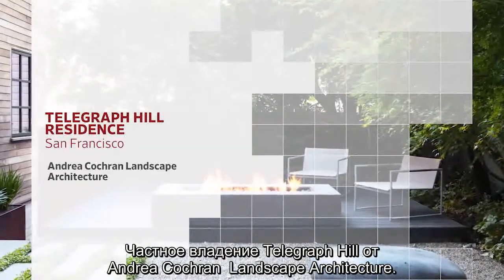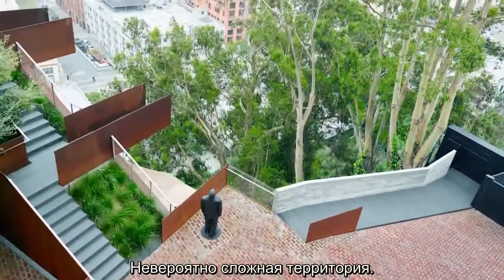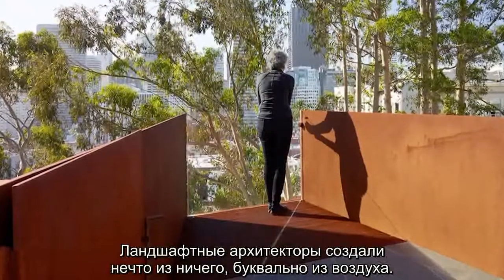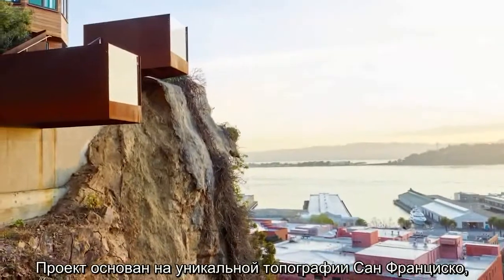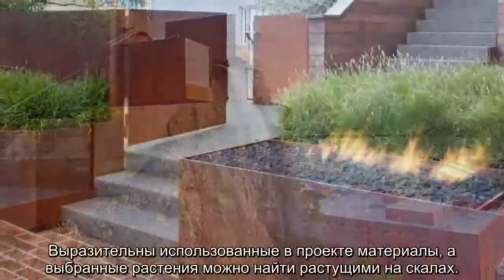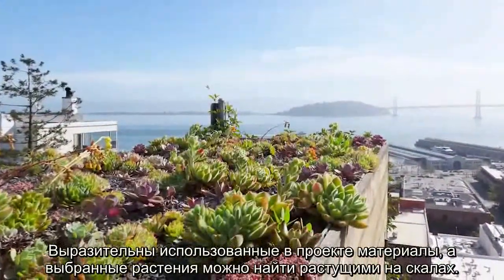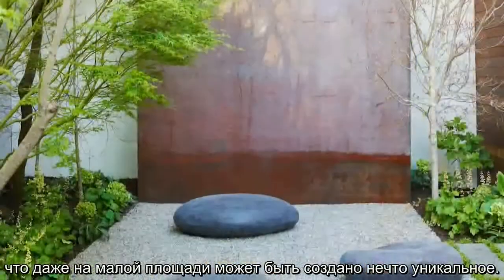Telegraph Hill Residence by Andrea Cochran Landscape Architecture. On an incredibly difficult site, the landscape architects conjured something out of nothing, making, in essence, land out of air. The project embraced the uniqueness of the San Francisco topography, in particular the tension created by the site and the cliff below. The materials expressed themselves as they are, including the selection of plantings that would have been found on the cliff face. Rich and artistic, this project shows that even in a small space, a moment can be created.